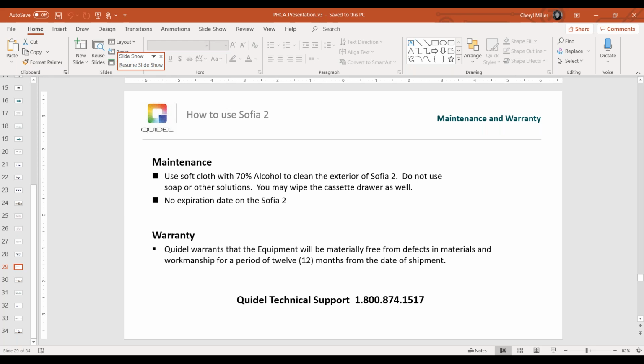You essentially clean the external surfaces of the Sofia, and then you can take out the cassette drawer and clean that with a soft cloth or wipe and 70% alcohol. Before you do any maintenance to the Sofia, make sure you turn off and unplug the instrument, for safety precautions. Please do not clean the Sofia with soap or other cleaning solutions. There is in the user manual a list of approved disinfectants that are available to use with the Sofia.